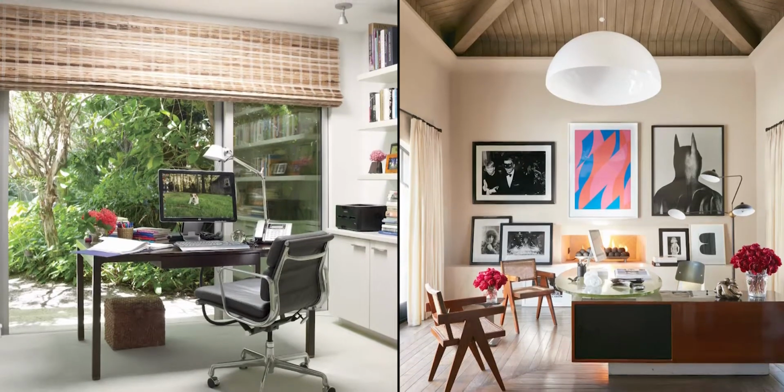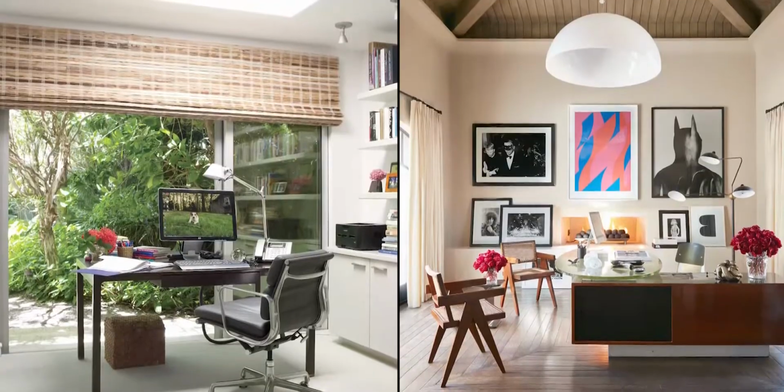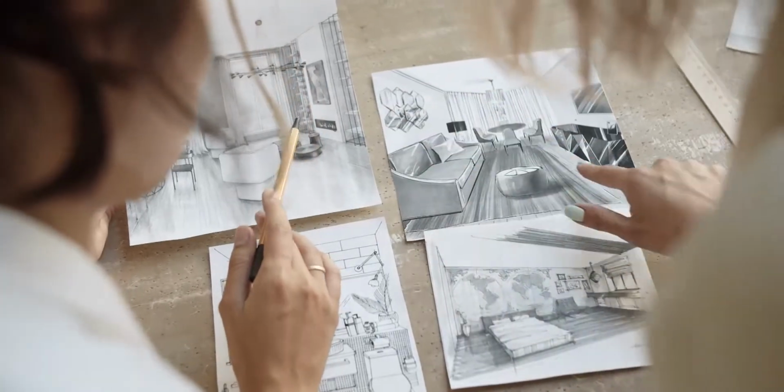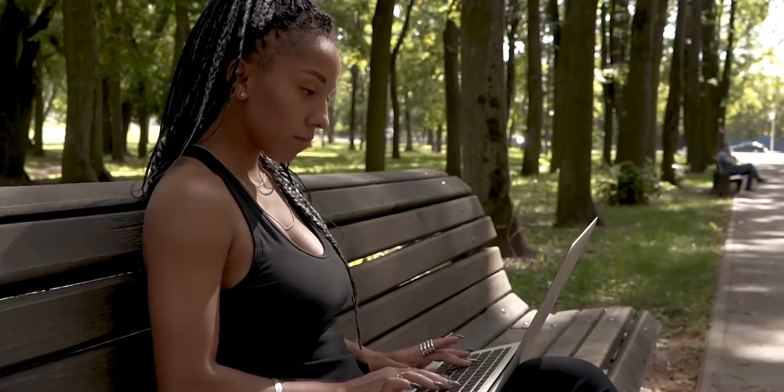Number 8. Similar to what we have on number 7, this look radiates a very clean and cozy finish. Unlike other designs, this isn't as private. Instead, it's more welcoming, which is equally great, especially for the artists, therapists, and writers.